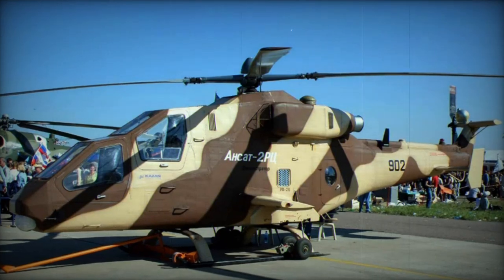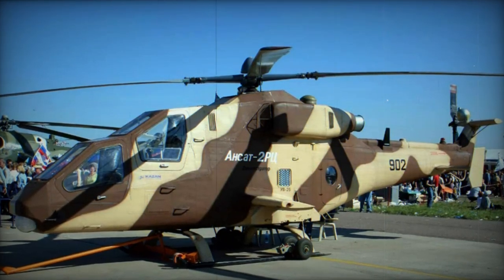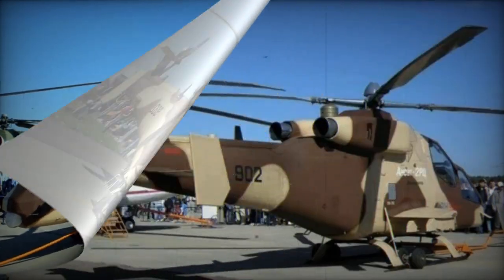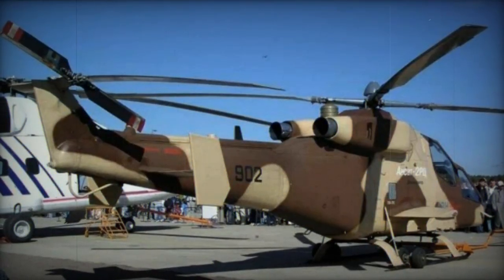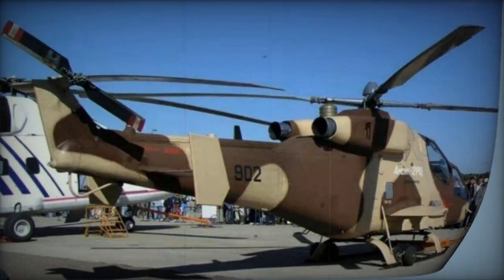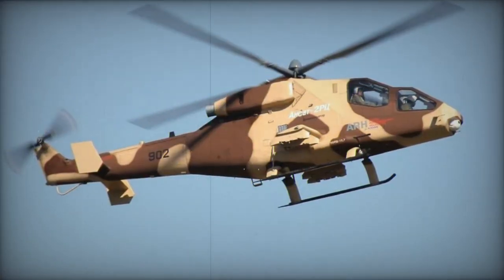The Ansat 2 RC armed reconnaissance helicopter was developed by Kazan Helicopters. It is based on the Ansat light utility helicopter. The Kazan Helicopter Manufacturing Company is one of the largest helicopter manufacturers in the world.